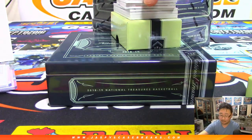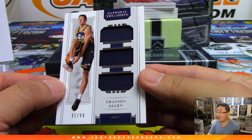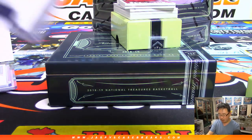Game 7 in Denver. 91 out of 99, Grayson Allen, triple relic. 91 out of 99 for the Jazz, Gary Gordon. And the Jazzy Jazz. By the power of Grayson.